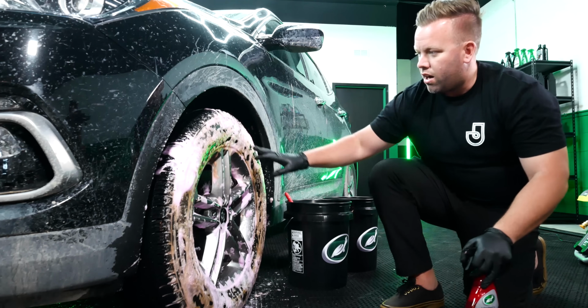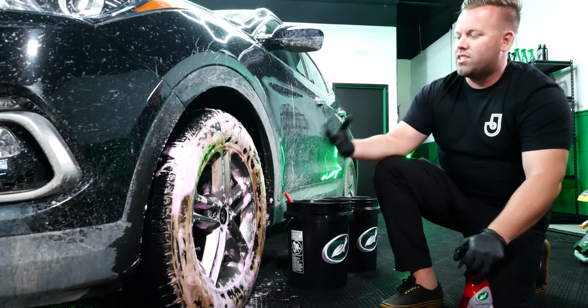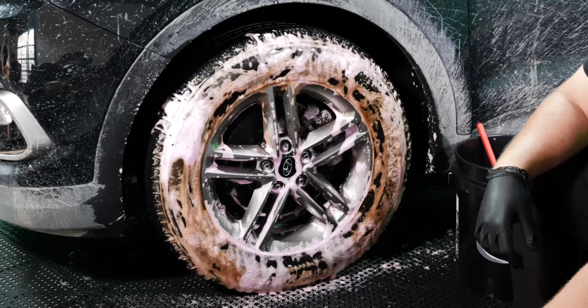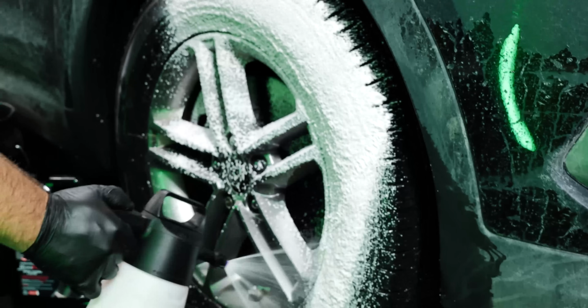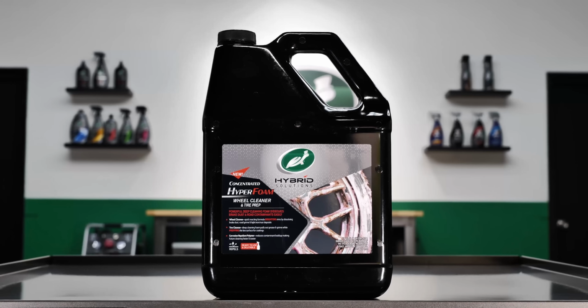So you can already see that foam has already started to turn brown, and it's really pulling out all that brownness, all the junk, all the debris outside the tire. And that's what I love about it, is you can see the instant reaction. For a better value, Turtle Wax also offers Hyper Foam in a gallon concentrate version that you can dilute up to 2-to-1.